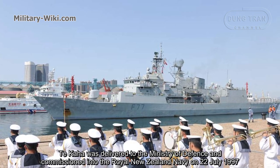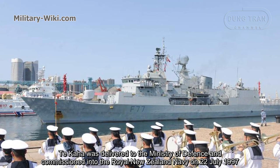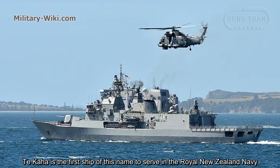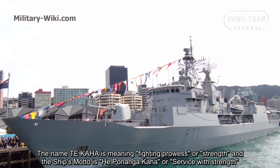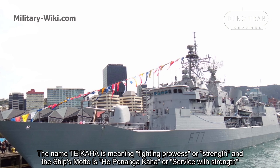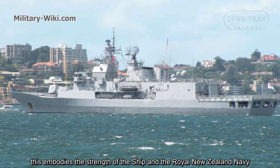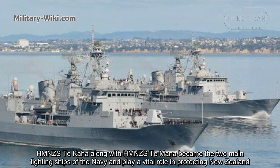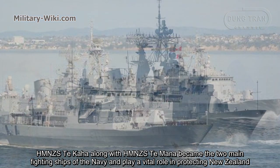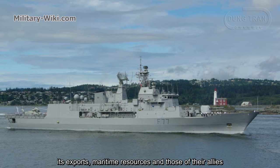Te Kaha was delivered to the Ministry of Defence and commissioned into the Royal New Zealand Navy on July 22, 1997. Te Kaha is the first ship of this name to serve in the Royal New Zealand Navy. The name Te Kaha means fighting prowess or strength, and the ship motto is Hiranga Kaha, or service with strength. This embodies the strength of the ship and the Royal New Zealand Navy. HMNZS Te Kaha, along with HMNZS Te Mana, became the 2 main fighting ships of the Navy and play a vital role in protecting New Zealand, its exports, maritime resources, and those of their allies.